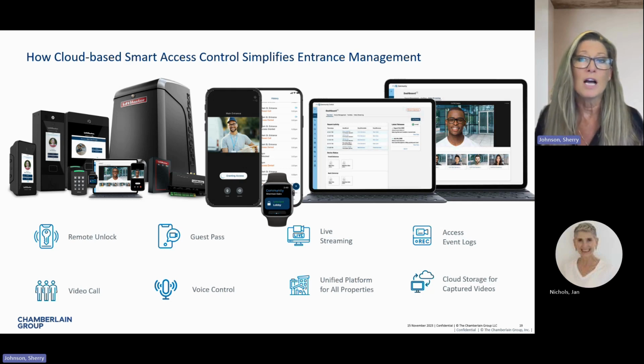With the smart video intercoms and MyQ Community app, you can enable guest management for the residents from their smartphones. Property managers now have one source of truth for all activities throughout the property with the MyQ Community dashboard. And controlling who has access when and where has never been easier with the ability to provide mobile credentials with the smart reader or our video intercom and the MyQ Community app.